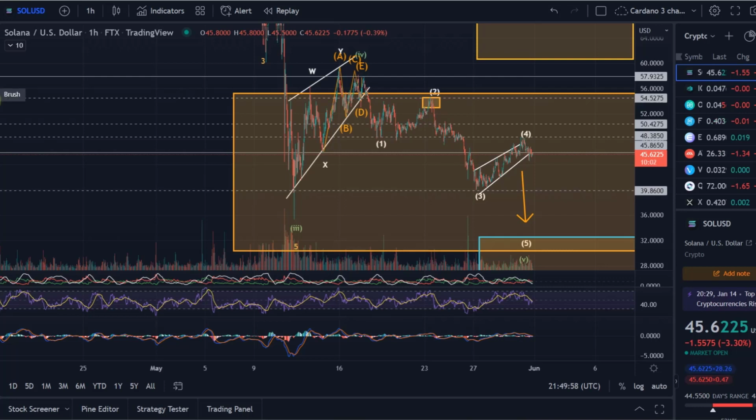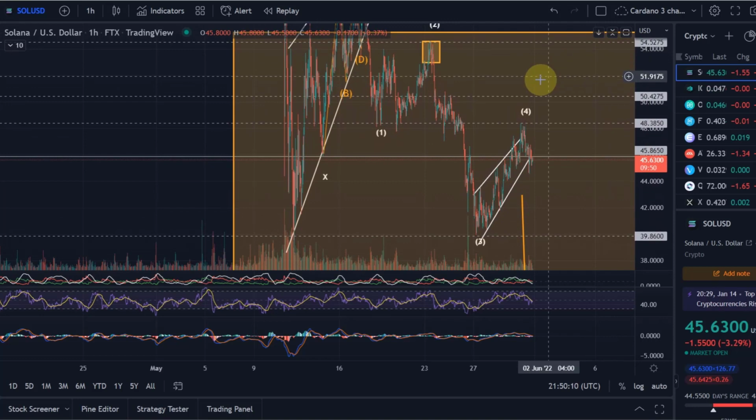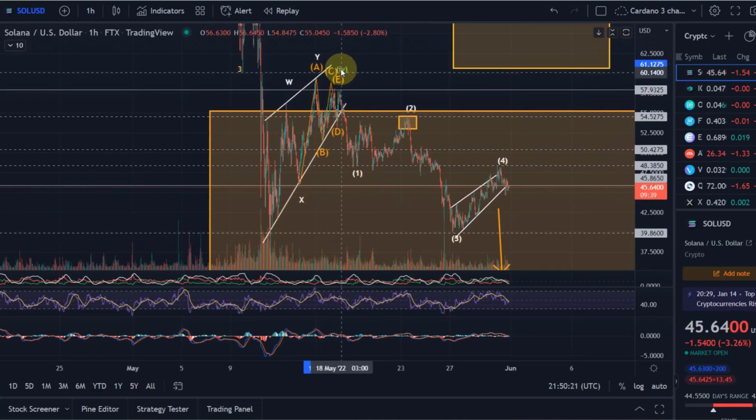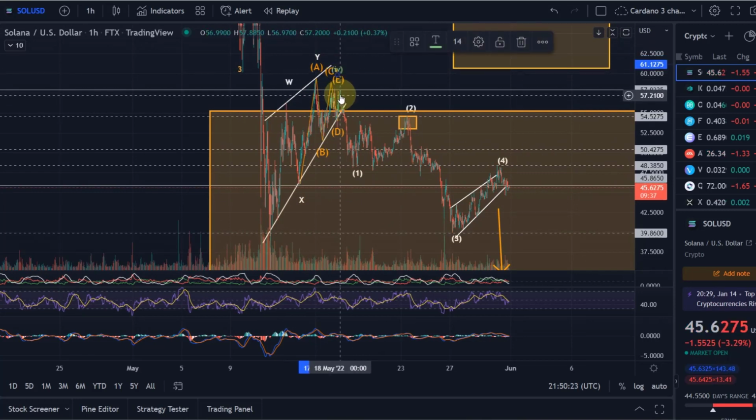I mentioned earlier in my video that while we had here a very slight overlap of wave 4 and 1, I wouldn't change the wave count because there are some other exchanges where there wasn't an overlap, and also it was only a very slight overlap. So I actually wanted to leave the chart as it was, indicating that we finished the wave 4 up here with that wave E of that triangle A, B, C, D, E.